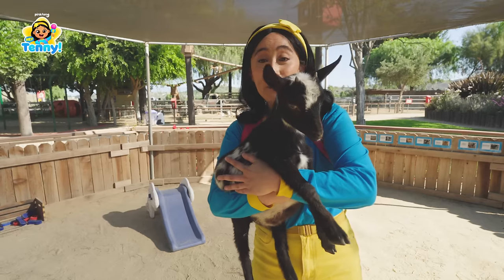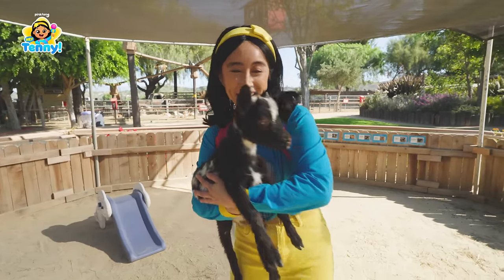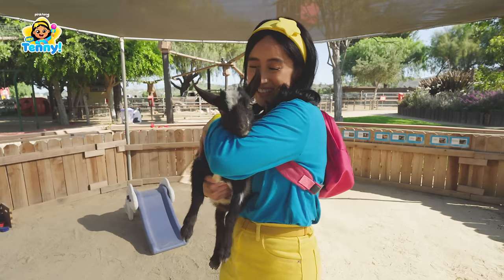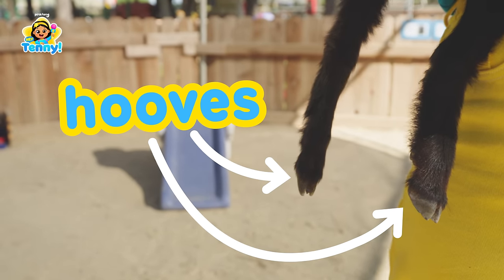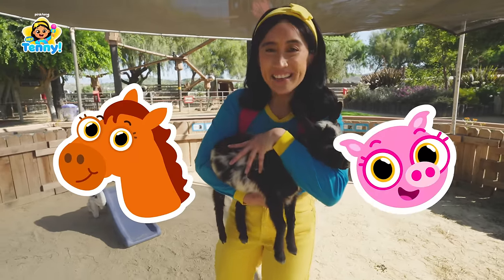Wow, look at its pointy ears. I bet it can hear really well. And look at its horns. I count one horn and two horns. Ooh, and cool feet. If you look down there, you can see that this goat has hooves. A lot of animals have hooves, like horses and pigs.